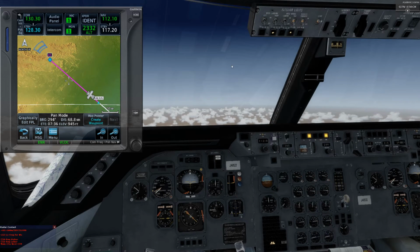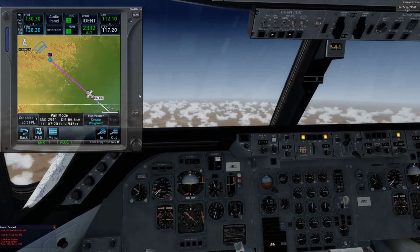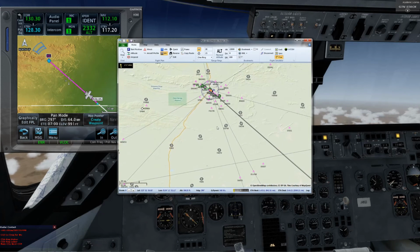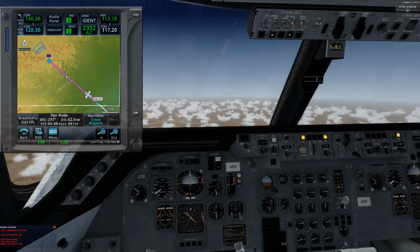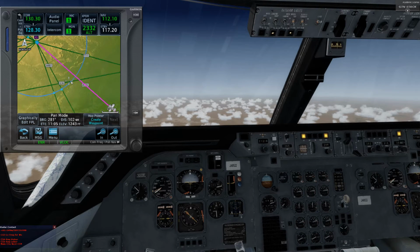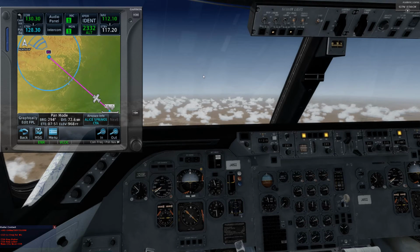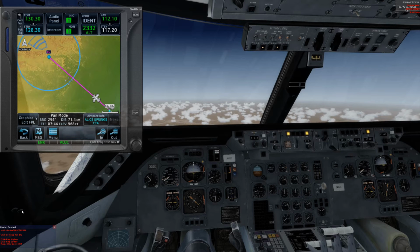Descend flight level 350, All Nippon 231 Heavy. November Juliet Golf, flight level 350, direct west. Altitude select. Go Whiskey Romeo, I'm climbing to flight level 200, maintaining heading 350. Go Whiskey Romeo, continue on that heading, advised. All Nippon 231 Heavy, contact Melbourne Control 134.2. Melbourne Control on 134.2.